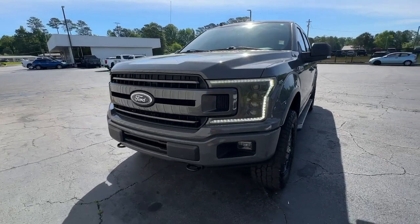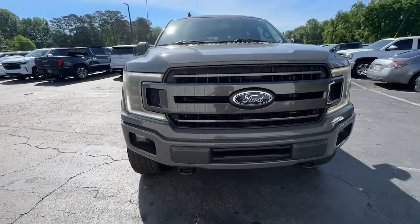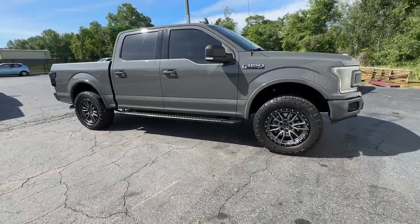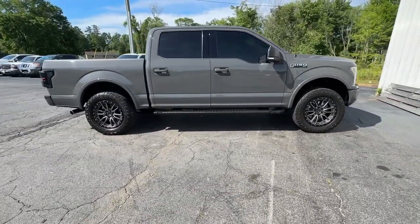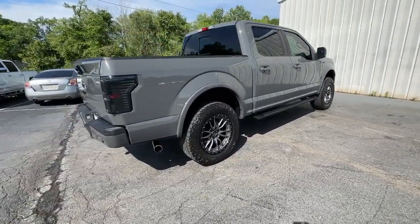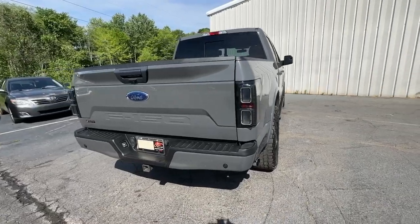Get a feel for the 2020 Ford F-150. This vehicle is an outstanding buy with fewer than 40,000 miles on the odometer. Enjoy a new level of ease and confidence, whether at work or play, when you're in this F-150.